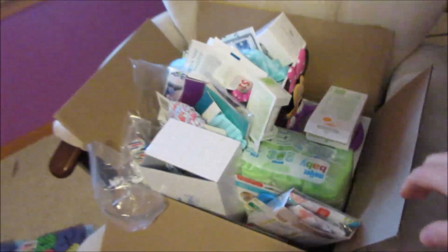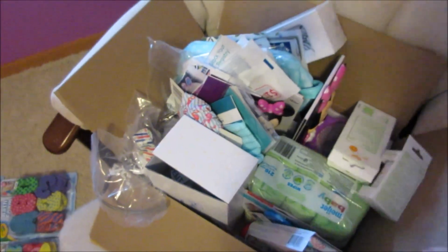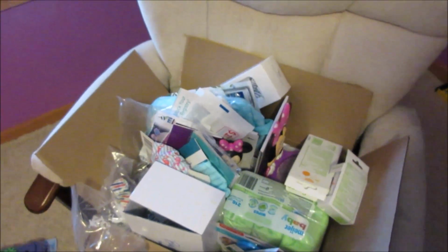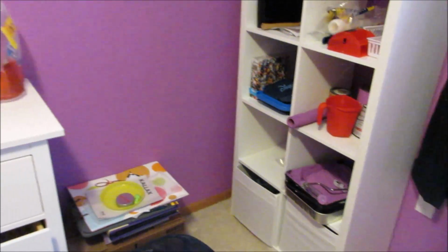And then I have all these samples too that I've gotten, and just stuff. So I'm going to get all this organized and put them in the totes, and then get all the paint crap out of here. Just start getting everything ready. I'm just ready to get everything ready.